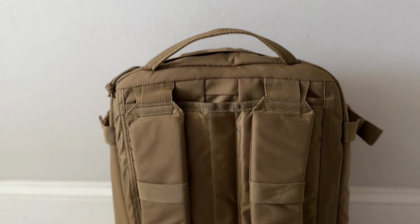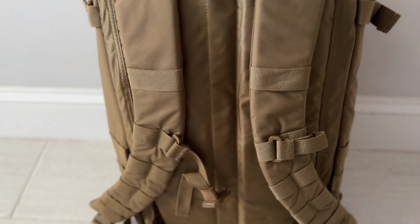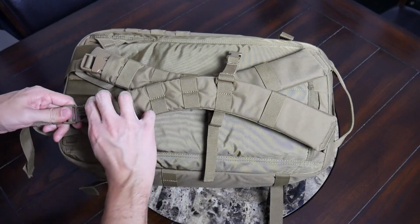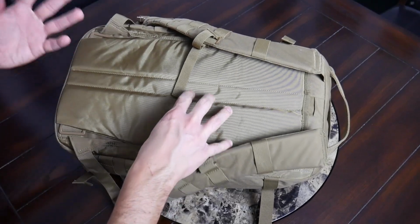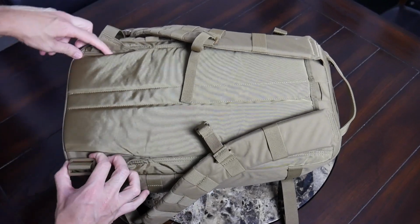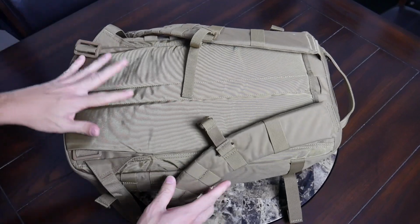And then taking a look at the harness system, the straps here are pretty well padded. They have a sternum strap to give you a little bit more support. Webbing, you have the quick release buckles here as well. And then the back panel also has a nice bit of padding. Not as much breathability on this one, but it still feels comfortable even when you're wearing it for a little bit longer. You have the attachment points at the bottom if you want to add a waist belt.